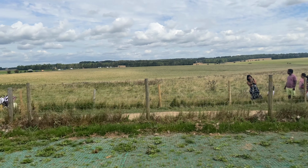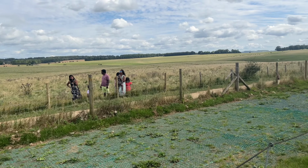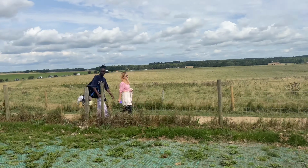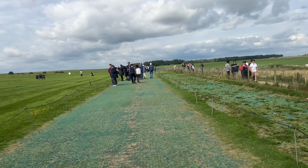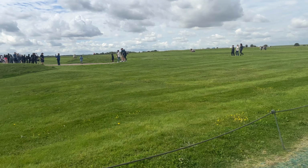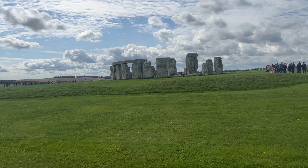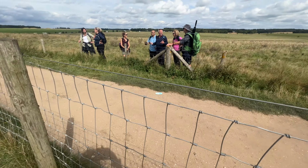Now you can walk by Stonehenge for free. I wanted to show how close the path is to some of the stones. So this path is there on the right where you can see the people. And the cars park up on the road nearby where the coaches dropped us off.